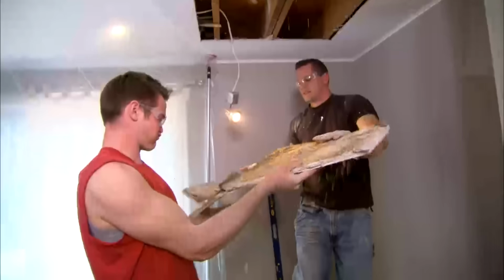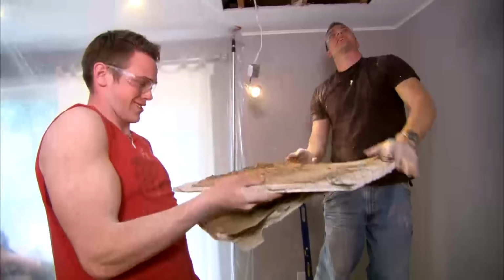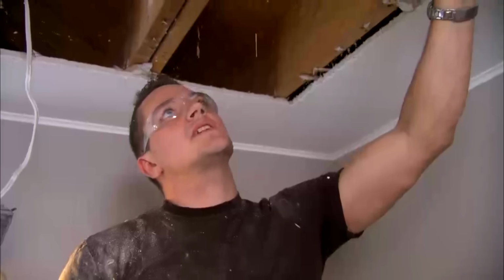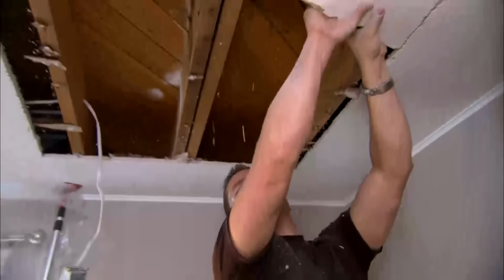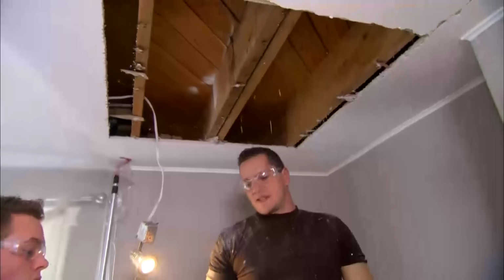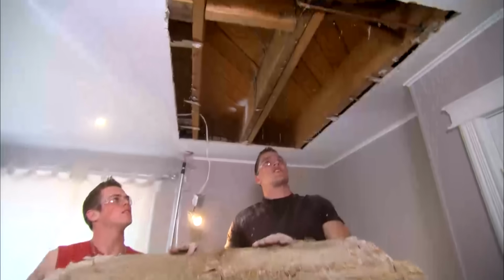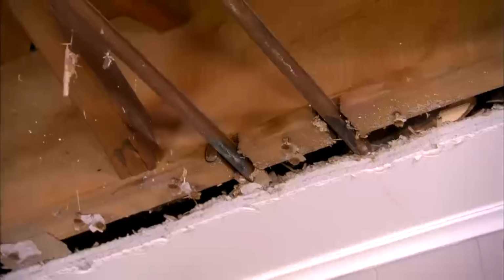Look at the water. I was sitting on that. That was held together pretty well. You know what I don't see? The drain. That's right. We're going to have to figure out where this is. Oh, here's a copper pipe. Well, the water sitting there doesn't necessarily mean that's exactly where it's coming through.